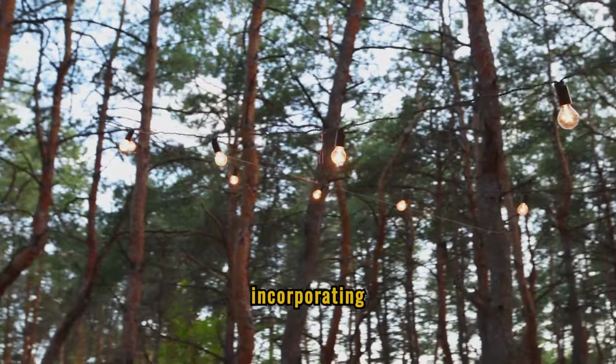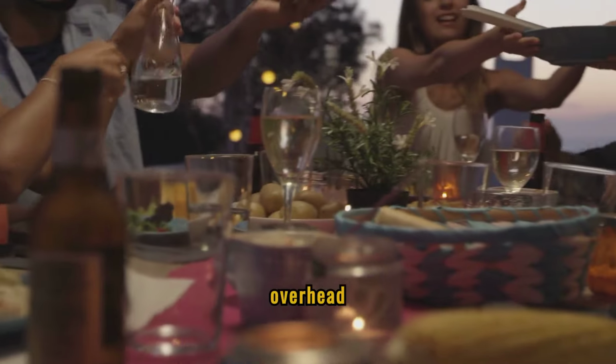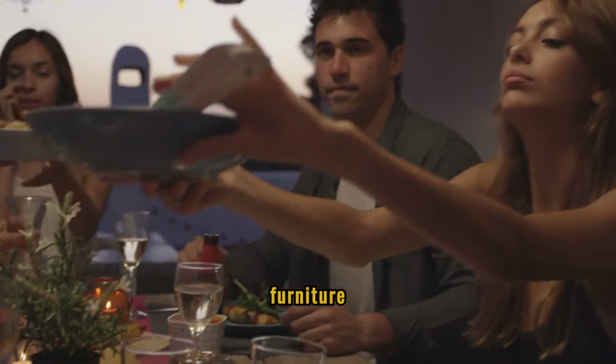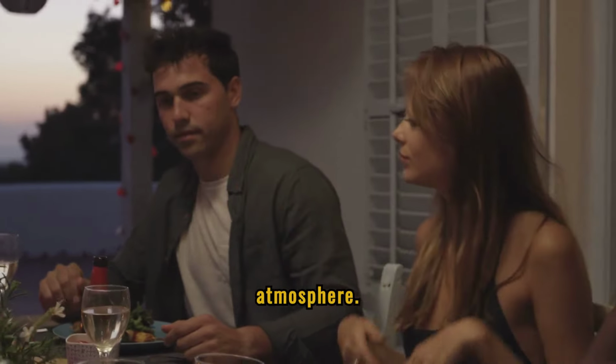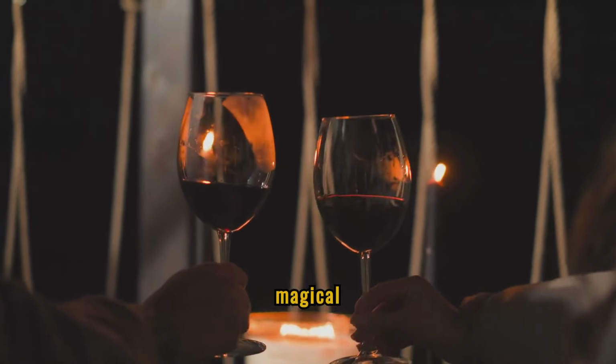Elevate the ambiance by incorporating string lights in your outdoor seating area. Hang them overhead or drape them around the furniture to create a warm, welcoming atmosphere. The soft glow will make evening gatherings more magical and memorable.